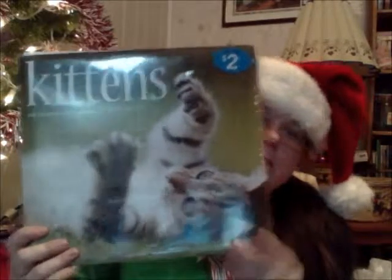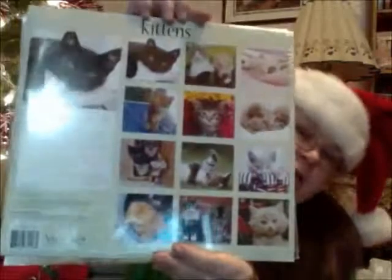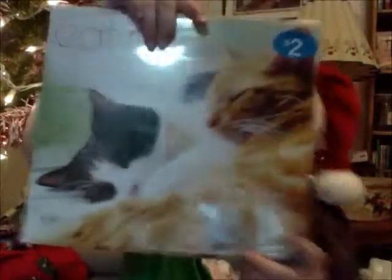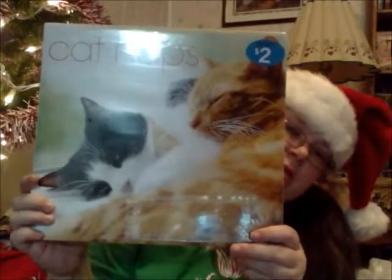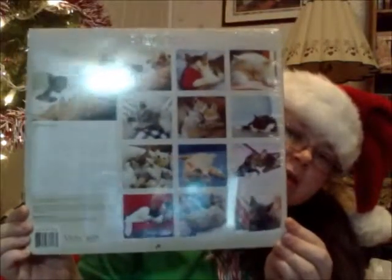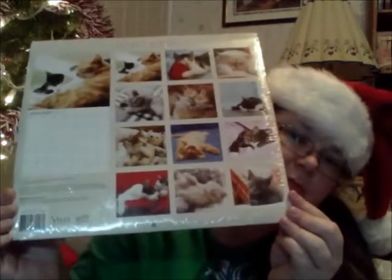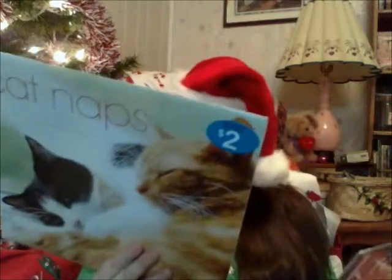And then I have two cat ones. I have this kitten one, and here's the back of that one. And then I have these catnap ones, and here's the back of that one. Oops, glare, sorry. I absolutely love this picture up here in the corner. So I will probably give the catnap to my mom and keep the kittens, or the other way around. I'm not sure which. One will be for her and one will be for me.